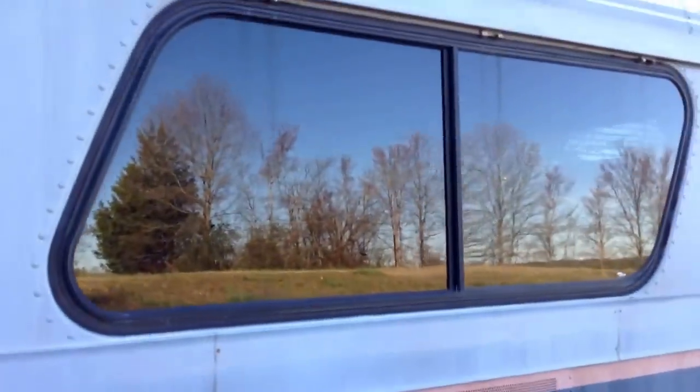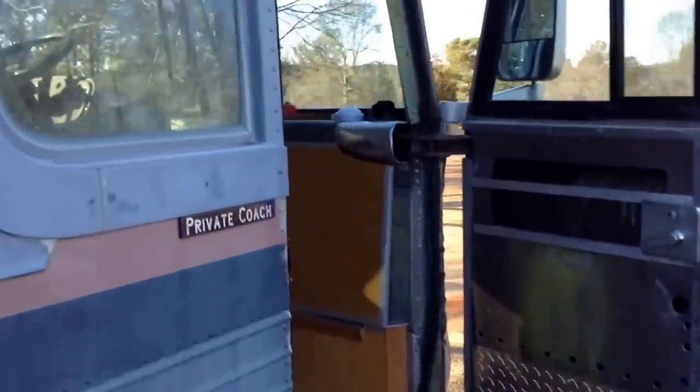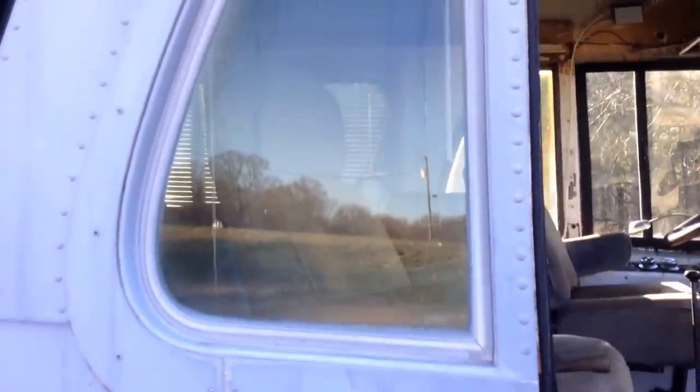It does have Peninsula windows on the side. Windshields are new. Doors and the driver's window are Peninsula as well. The only windows that haven't been replaced are the D windows.